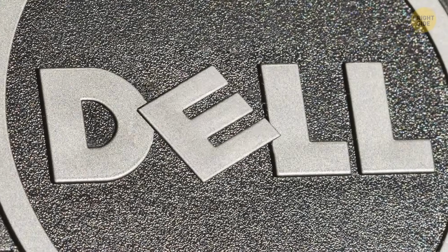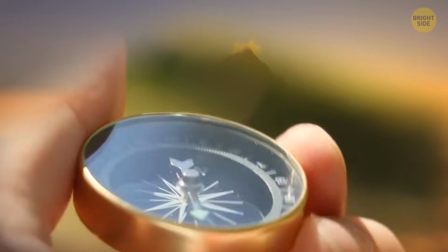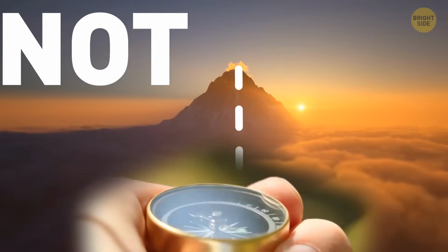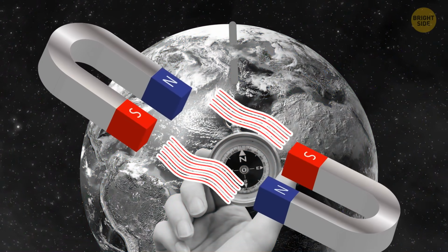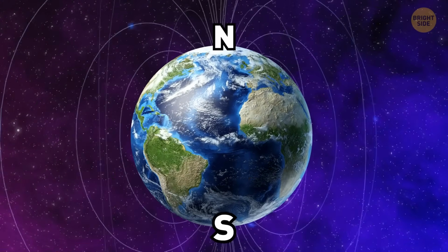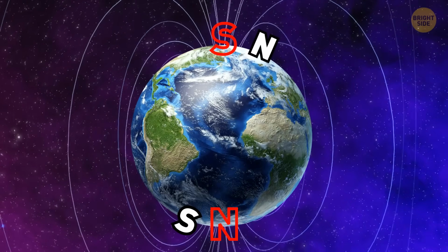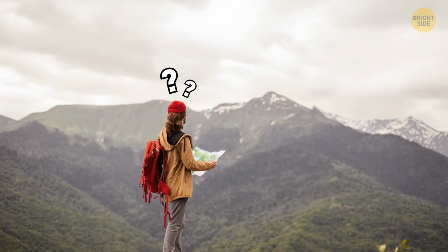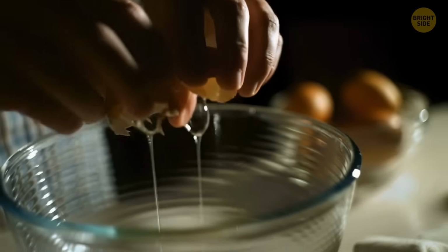The E in Dell's logo is at an angle because the founder, Michael Dell, wanted his technology to turn the world on its ear. A compass uses magnets to point to the magnetic North Pole, but it's not really north at all. The North Pole of a compass magnet points toward the north because the north and south attract. Earth's south magnetic pole is near the geographic north, while the North Pole is near Earth's geographic south. Confusing, isn't it?